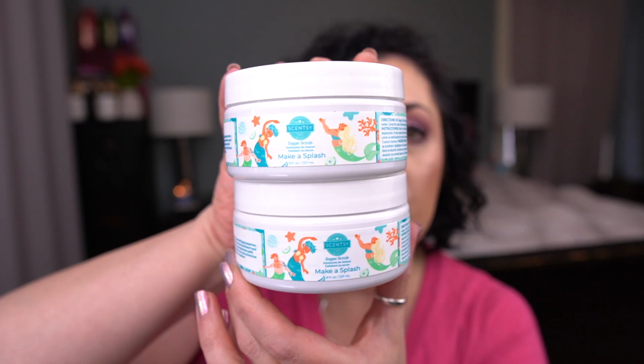I picked up 2 sugar scrubs from Scentsy during a warehouse sale. These are both in Make a Splash. They have discontinued their sugar scrubs. So when I saw them on discount, I went ahead and picked them up. I think these were around $6, maybe $7. The way Scentsy does their invoicing, it's kind of hard to tell. But I put them down, I think, as $6, as how much I paid for them. I really do love these sugar scrubs, and I'm sad they're discontinued.